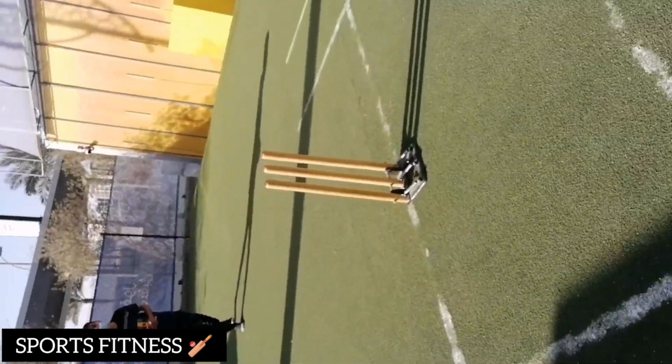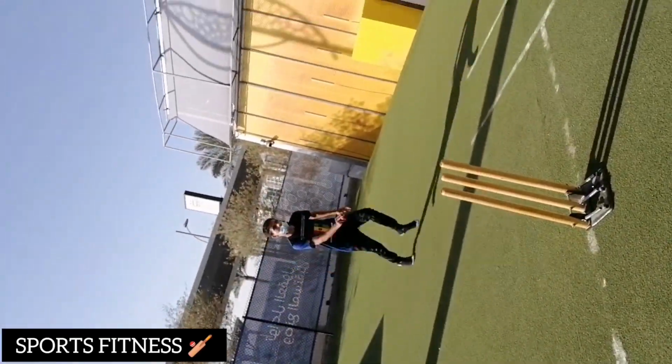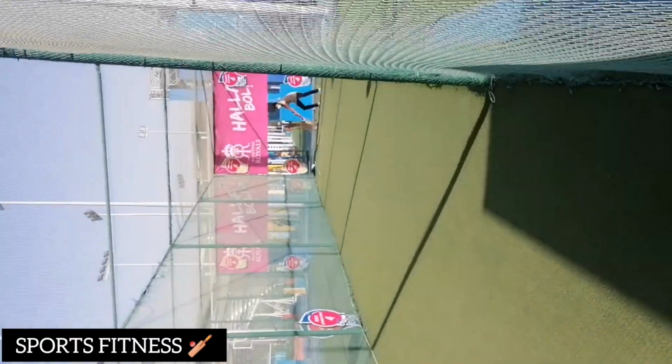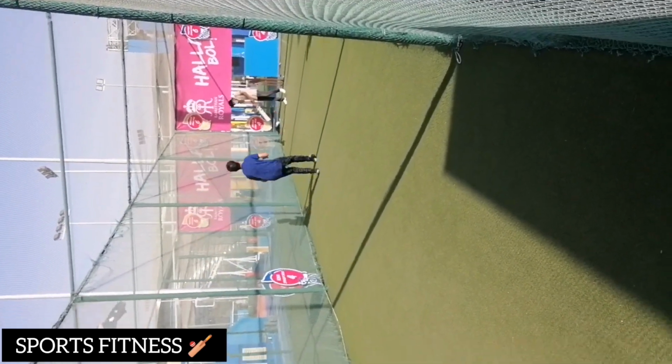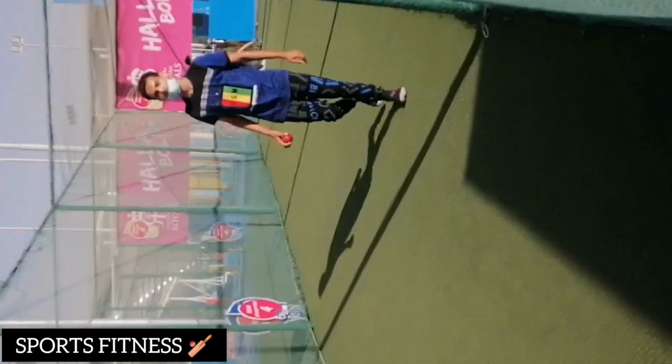Total distance 12 kilometers. Workout for a total of 5 hours 21 minutes 56 seconds. Pace for the last kilometer 28 minutes 48 seconds.